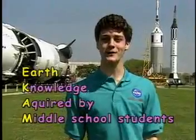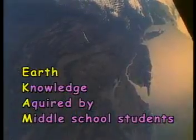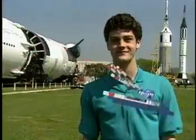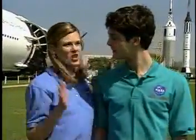The ISS will also give students like you first-hand experience with the space program. Get this, from your own classroom, you can talk via amateur radio to the astronauts on board the ISS. Or learn about Earth from the unique perspective of space with EarthCam, which stands for Earth Knowledge Acquired by Middle School Students. The EarthCam has already flown on 5 shuttle missions involving students nationally and internationally. Visit the EarthCam website to learn more. And don't forget, later in the show, you'll be constructing your own model of the ISS. But before we do that, let's learn about some of the parts that make up the space station.